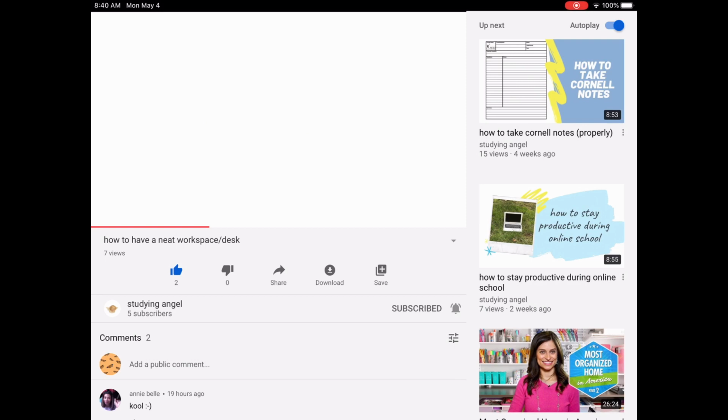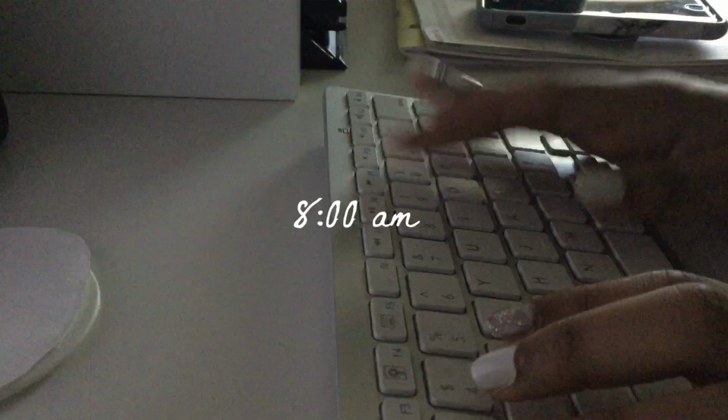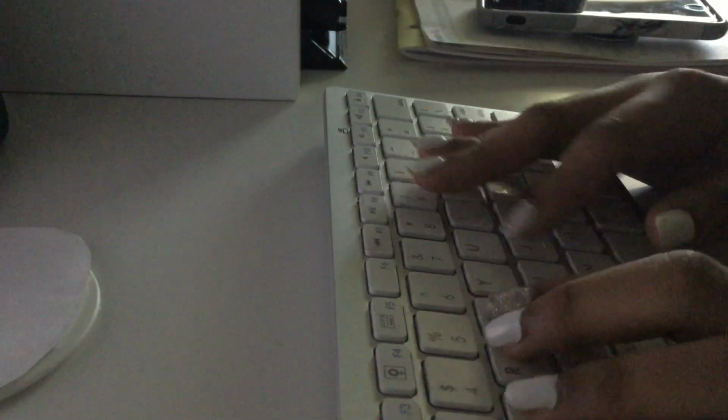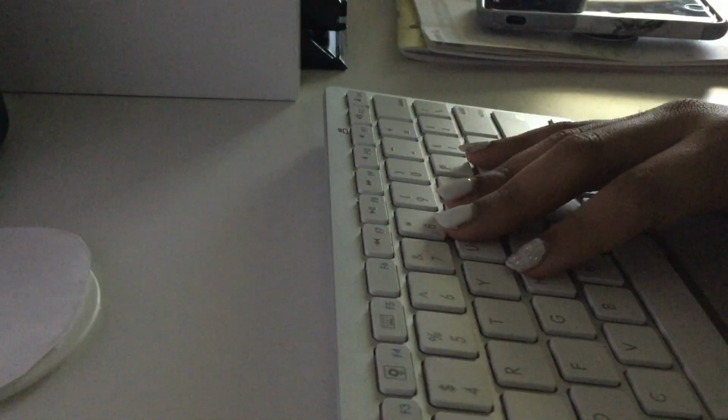Then I turn on my diffuser and I'm using lavender right now. I personally feel like it just smells so good and it relaxes my brain so that I can start working on schoolwork. So the very first thing I do is I check emails or respond to emails, basically whatever comes to mind, because you know your teachers are constantly emailing you about things to do.